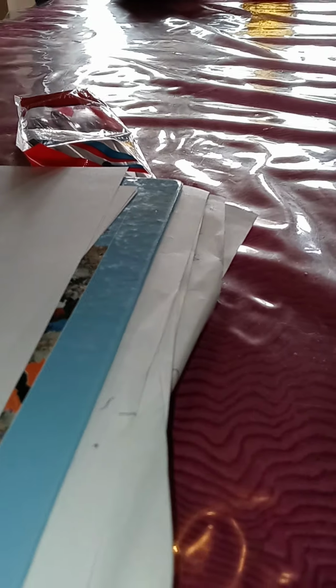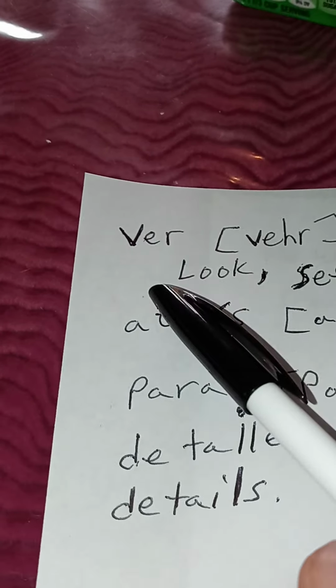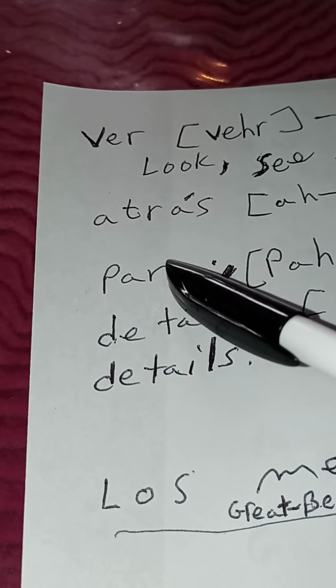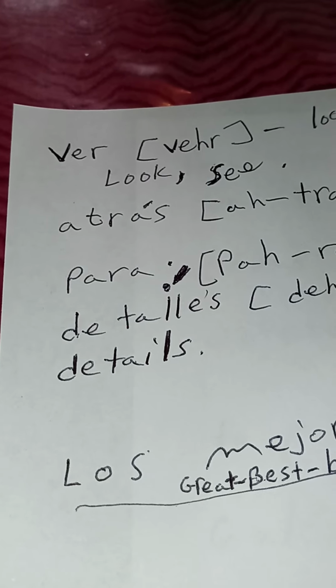Detalles. Okay, let me go over here. Let me go here to show you what I mean. Ver, V-E-R, ver is the Spanish verb to look, to see. So it's telling you to look. Atrás. Go to the back. Look at the back. Go to the back and look. Which means probably the back of the box.